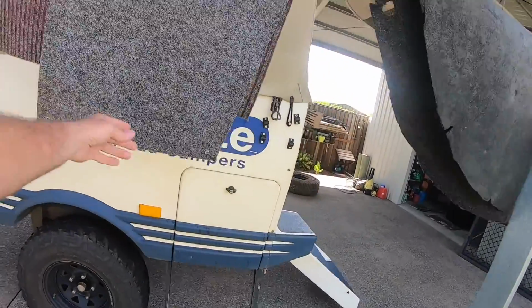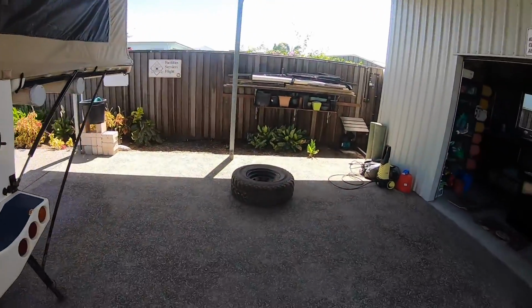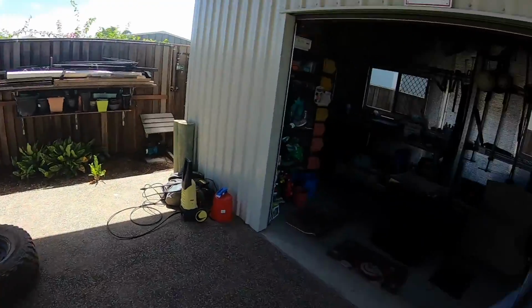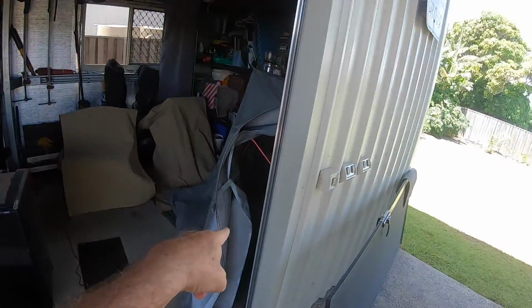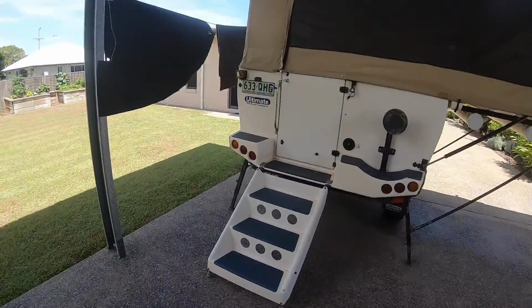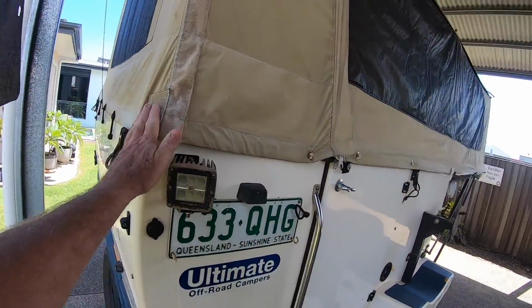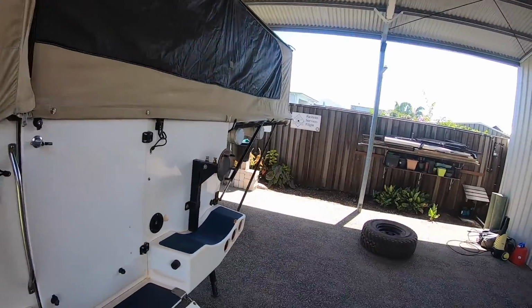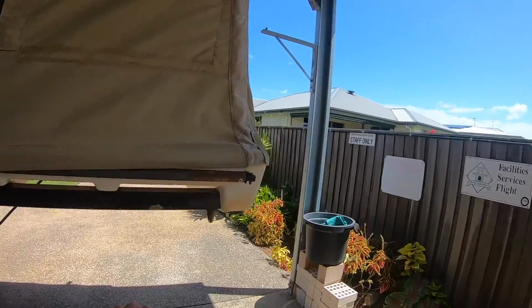I've taken the internal carpets out, the boot carpet out, given them a pressure clean. Taken the spare wheel off, taken the fridge out. There are the awnings and the safari roof there. Not sure if I showed you this. Each of the corners have these patches on it, just to stop some wear coming through.